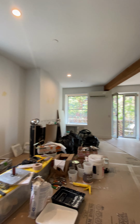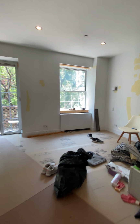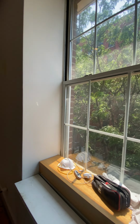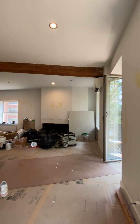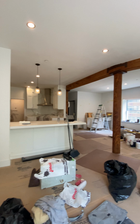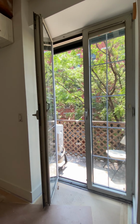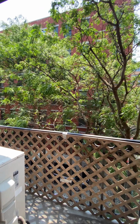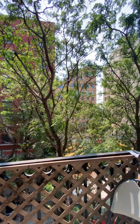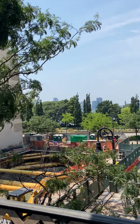They are obviously doing work, but the apartment will be done by the August 1st move-in date. That's a working fireplace in the corner. I'll get a little closer to that. There's an outdoor space in the front here. That is the river, West Hudson River.